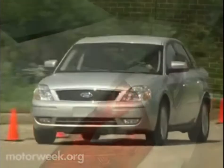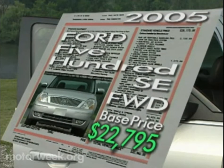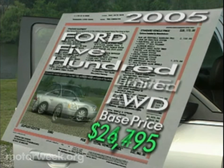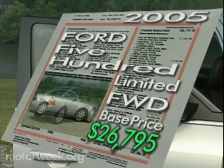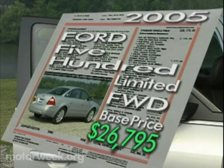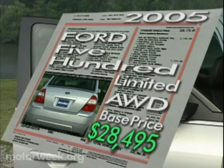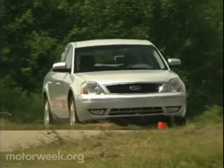The Ford 500 is a class leader in price as well. The well-equipped front-drive SE starts at just $22,795. Go all-wheel drive for $24,495. The top-of-the-line Limited carries a base price of $26,795 in front-drive form and $28,495 for all-wheel drive. That's a lot of innovative and very capable full-size sedan for the money.